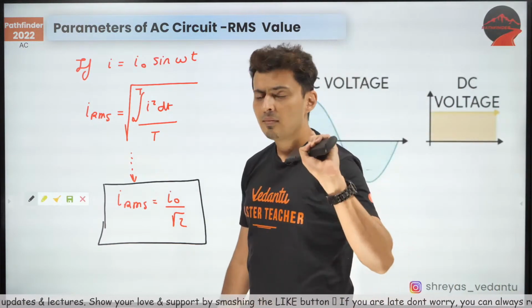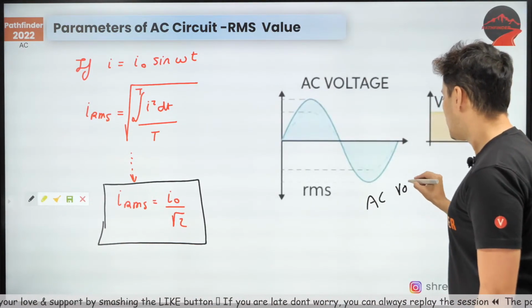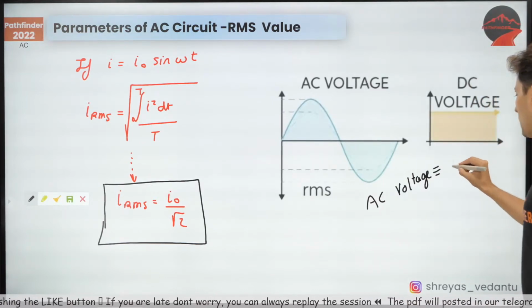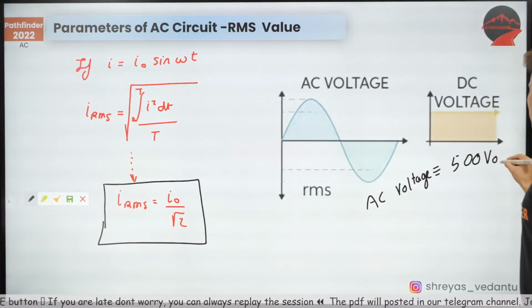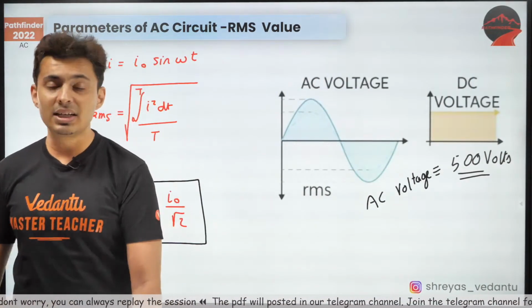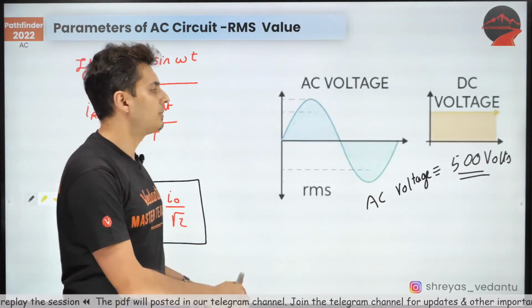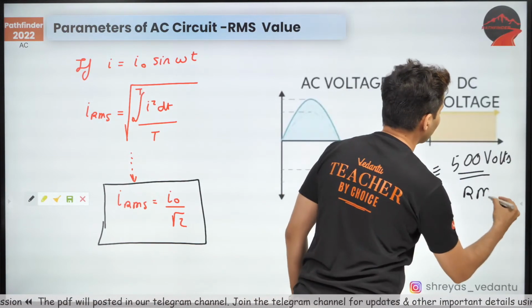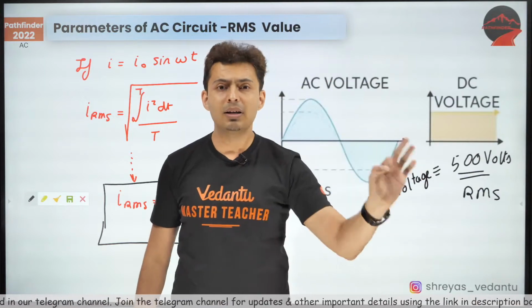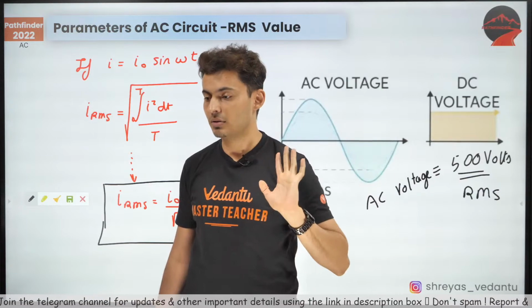Now remember one thing, whenever they say that an AC voltage is, let's say for example, 500 volts, what exactly is this 500 volts? This 500 volts is not peak. It's not average. It's always RMS. So remember, whenever they give you options or question values, if it is not specified what it is, it always means RMS values.